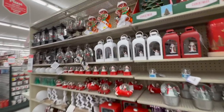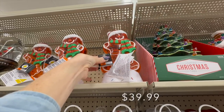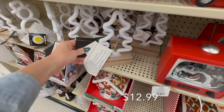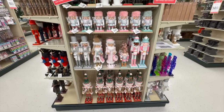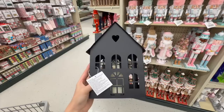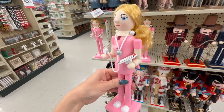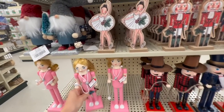Also, I noticed this little gingerbread light up over here. It was so cute. I loved these little light up signs. I could just picture getting one of these for my son's room. They of course had tons of nutcrackers, so I kind of skimmed through them. I also noticed this little black house. I liked that it had the heart on it. I actually have a bunch of those metal black houses. And if you have a nurse in your life, or if you're a nurse, a doctor, a woman doctor, I just think that's so cute how they had a little nutcracker like that.